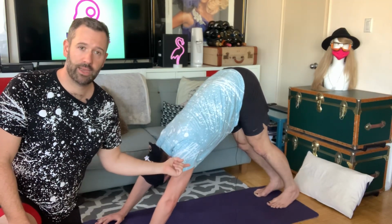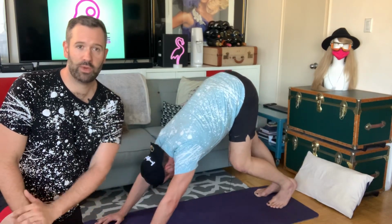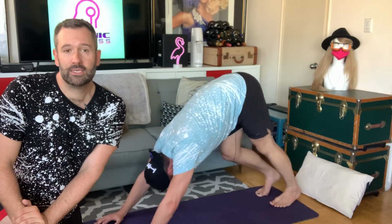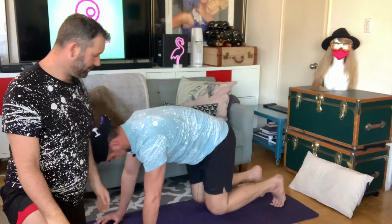A great way to do this too is you can pedal your feet. So basically pushing one heel into the ground and then switching back and forth. It's a great way to get a little extra stretch in those calves without having to really push both legs down, if that's too much. Good. That's great, Brandon. Thank you.